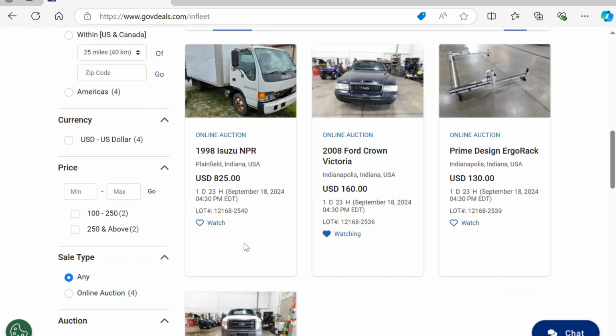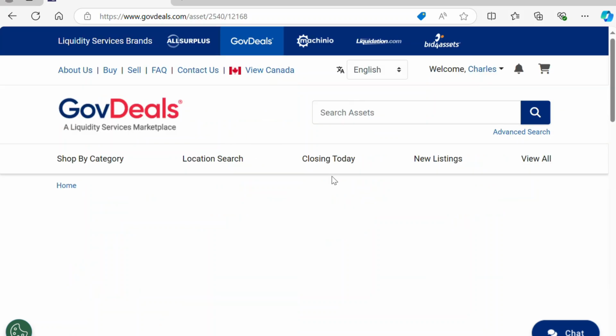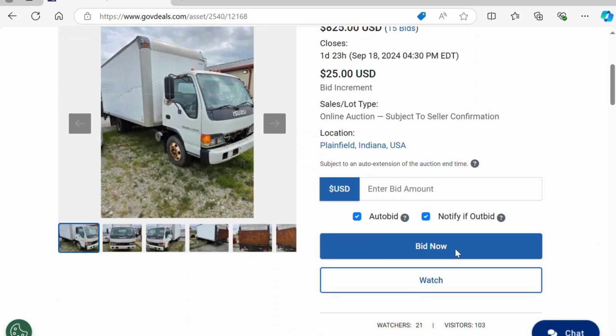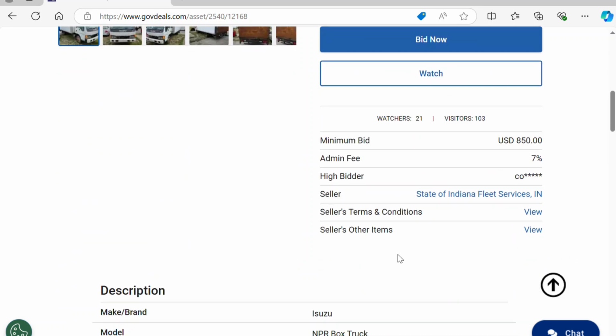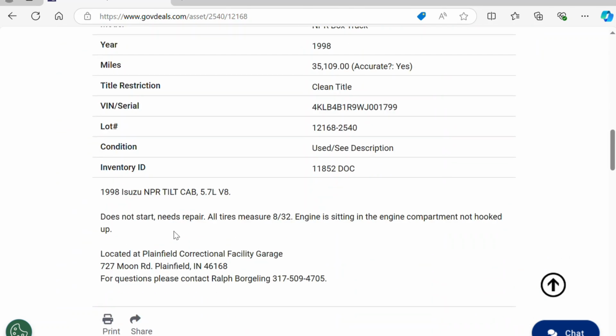Let's look at it real quick because it wasn't there. It is at a different location. It's in Plainfield, but it's a 1998 Isuzu MPR, and it doesn't run. I read the description earlier. It says does not start, needs repairs. The engine is sitting in the engine compartment but not hooked up, so we don't know what the deal is, but it's located at the Plainfield Correctional Facility.